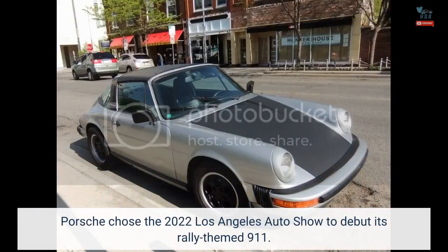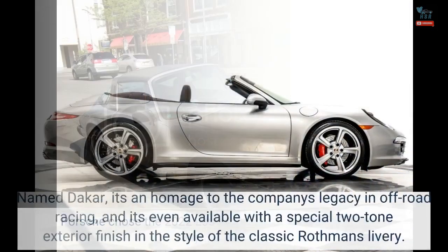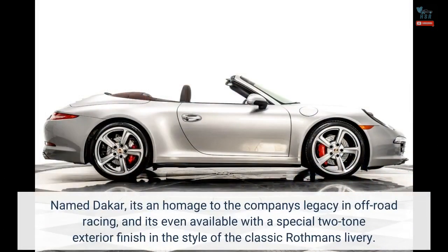Porsche chose the 2022 Los Angeles Auto Show to debut its rally-themed 911, named Dakar. It's an homage to the company's legacy in off-road racing, and it's even available with a special two-tone exterior finish in the style of the classic Rothmans livery.